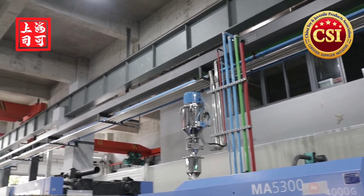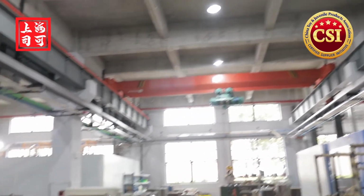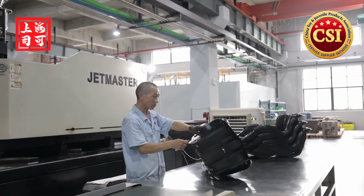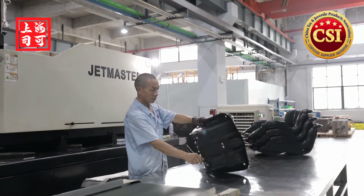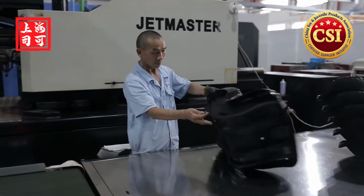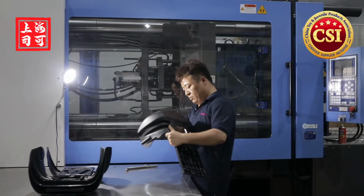And as you can see, there's one person who takes care of the product quality here. He inspects it, makes sure that everything is fine, and then passes it on to the next table. So this is how the injection workshop operates in Bolenn Manufacturing Company Limited.